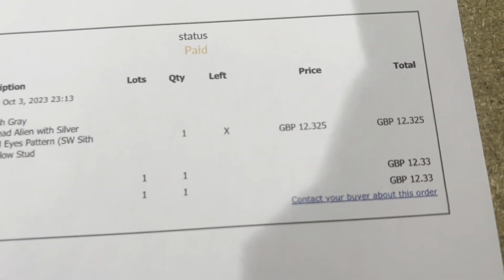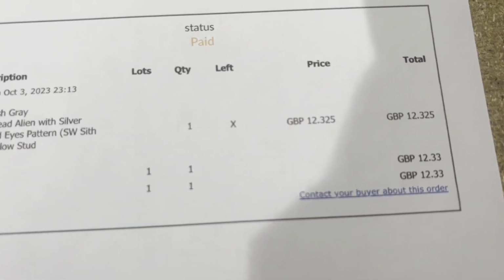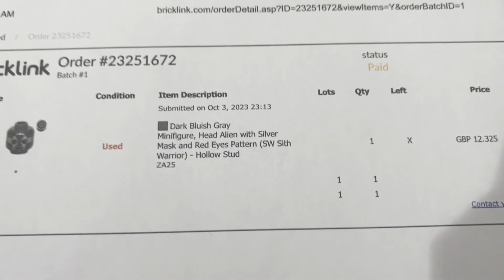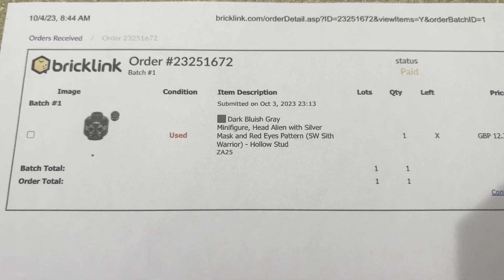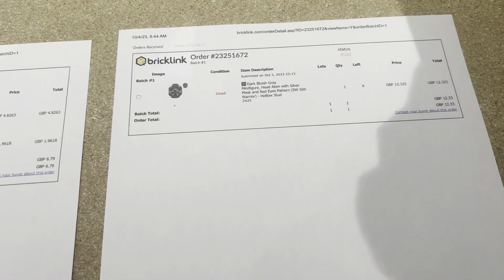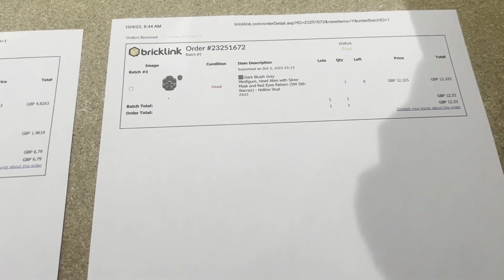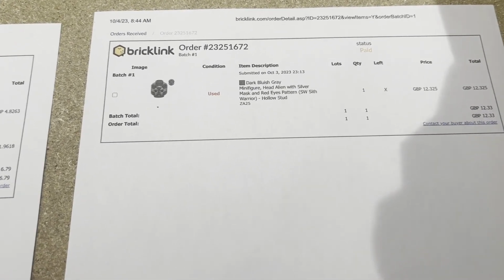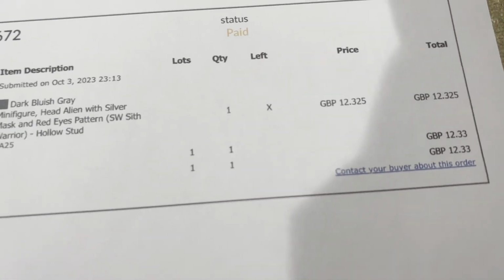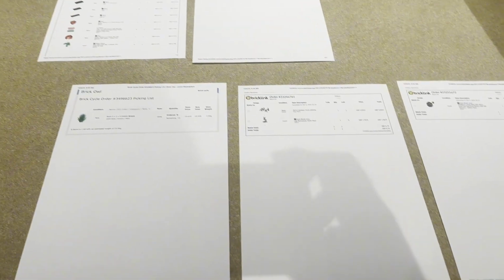at £12.32, well 33 pence actually. That obviously belongs to the Sith Warrior, and the last one that sold used then were £40. There's one listed at the minute at £39.50, so obviously someone's trying to complete him, so that's a cracking sale for one head. So I'm going to get these picked and packed, and then we'll go from there.